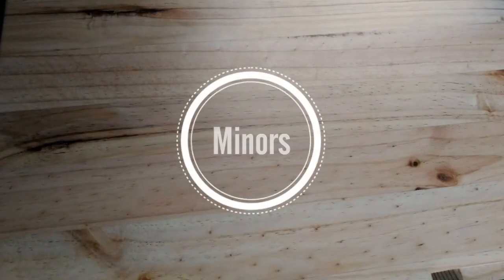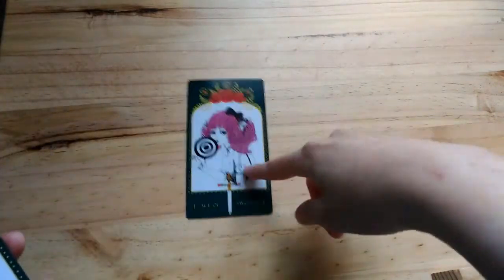Okay, so here's the minor arcana. And some of the cards would be missing because I picked them out. Since I will be showing them to you later, I want to do some individual highlights and use them to talk about characterizations and symbolism and stuff like that. But let's start off with the Suit of Swords.